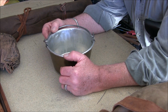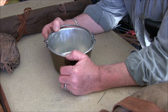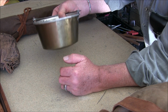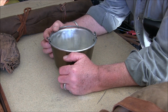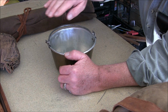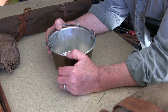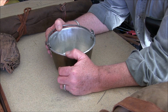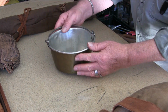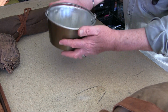This is my replica of an 18th century cooking kettle. It's fairly light. When I first purchased it, it was up here somewhere, and that was incorrect. That was not what the original ones for that period were like. So I cut it down and I changed it. Wasn't an easy job, but I made a good job of it.